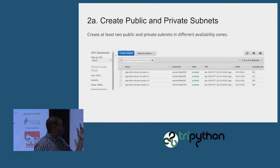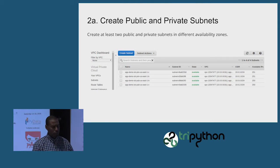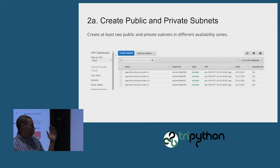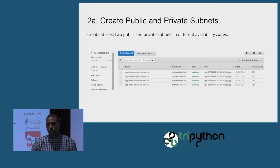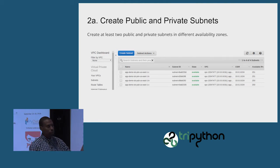So going on with this, configure your VPC steps. I'm gonna give a brief overview of what you should do to configure a VPC. So create at least two public and private subnets in a different availability zone.